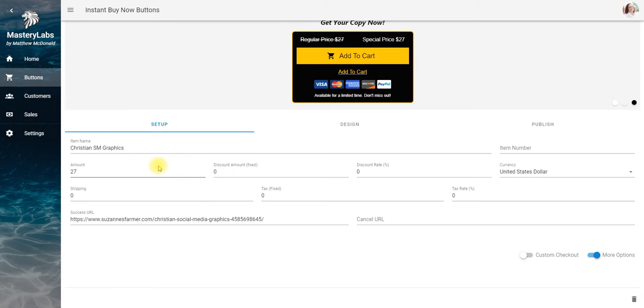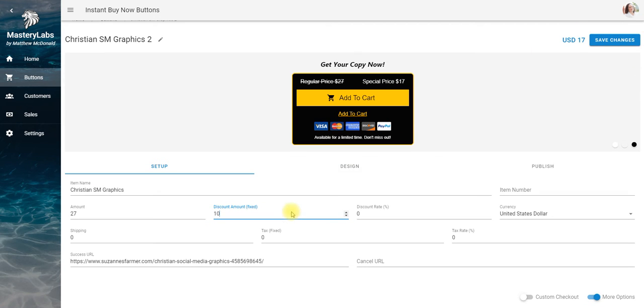Right now it's saying that the regular price is 27, the special price is 27. Obviously that's not a special price. So let's say that I wanted to offer, let's say $10 off, and I want to draw your attention to something here. As I am making changes, you can notice that this is showing the changes. All right. So if I discount it, then obviously the price changes.